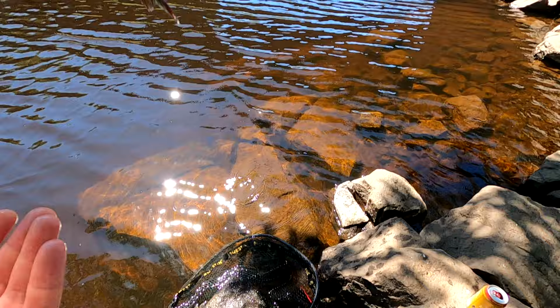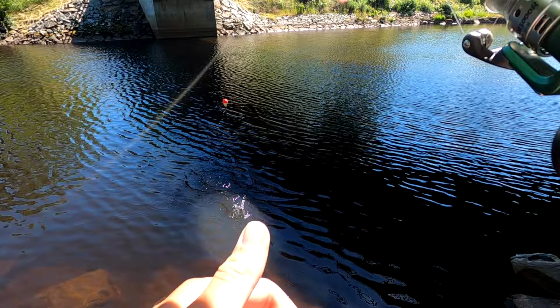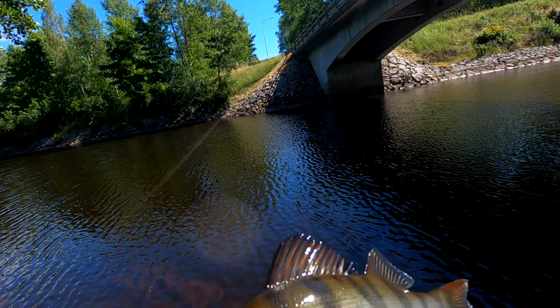All right, see you, grow bigger. Yeah, and that was a small perch. It took the live bait. All right, so it just ate a roach. It's down here, little fatty. Here you go.